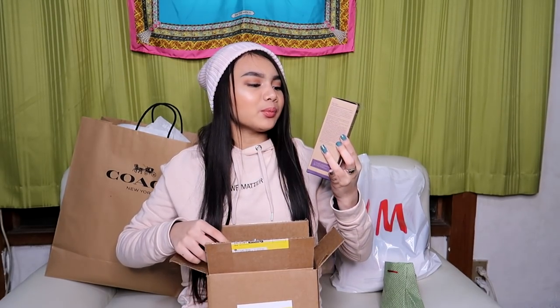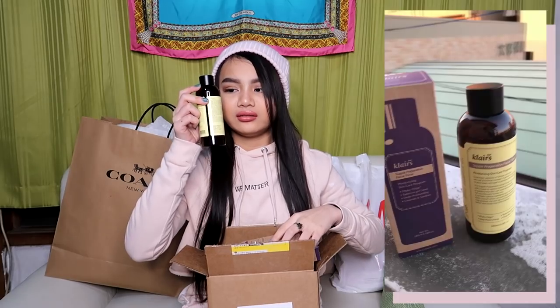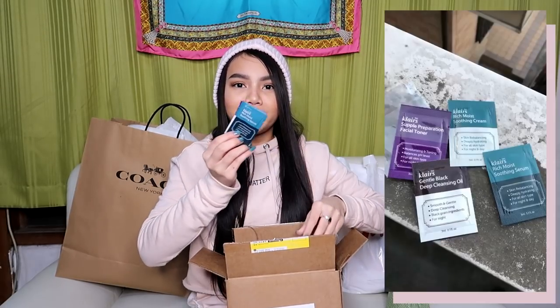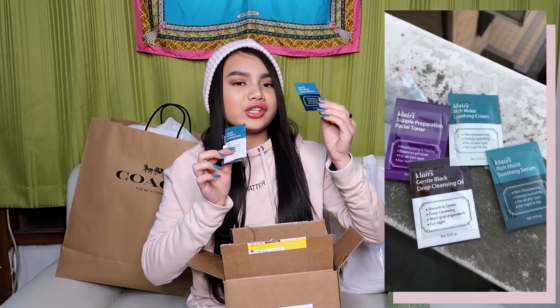Next, I got the Klairs Supple Preparation Facial Toner, and I really love this toner a lot. It really moisturizes my face. It cleanses my face, and actually I have a normal to oily skin type, and I have a very sensitive skin. Like, my skin is very picky on what product to use or what toner to use, but this really does her job. The seller actually gave me samples, and I'm so excited, especially the Klairs Rich Moist Soothing Serum, which is the next target of mine. I'm gonna test it out and see if I'm gonna buy the actual product. Anyways, I got these for 2,400 yen.